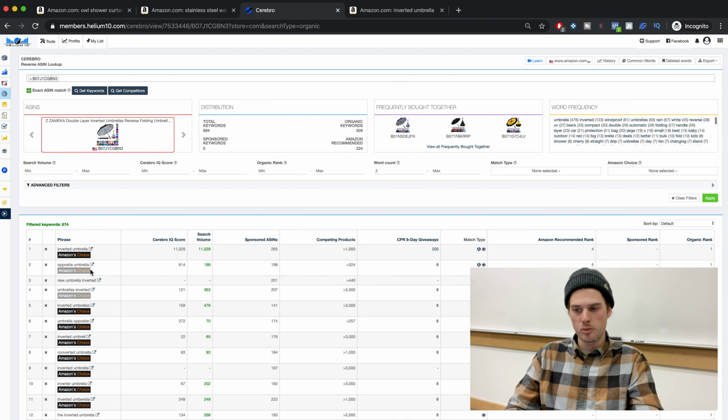And then this far right column is where we will see the organic rank. If you want to figure out through which keyword someone's making most of their sales, it's going to be the combination of the keyword with the highest search volume that they're ranked the highest for. So this one right here, inverted umbrella, has a search volume of 11,000, and their organic rank for it is #1. So they're definitely getting a bunch of their sales through inverted umbrella.